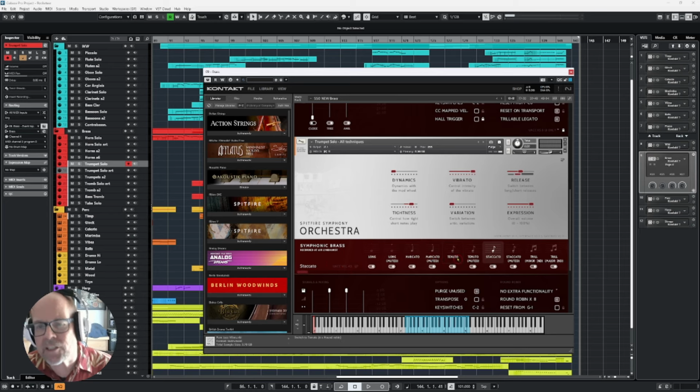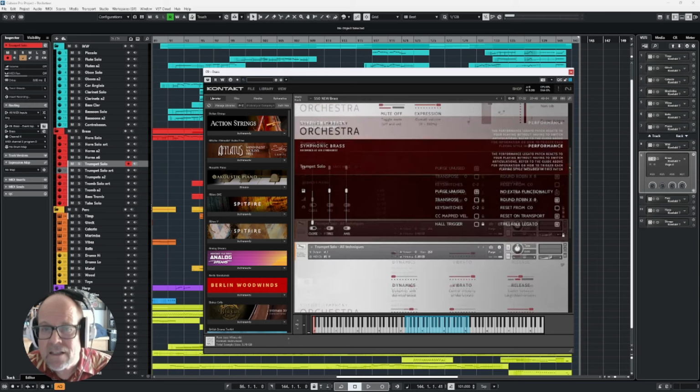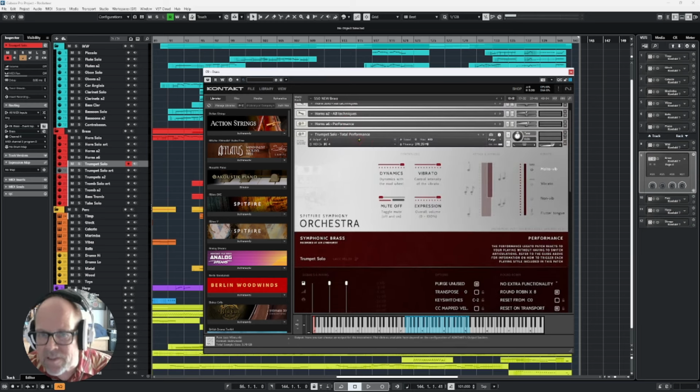So here you can actually now pick specifically notes you need. And I've done this actually at the very end, because there's some triple tonguing and some very short notes, and I wanted a little more control. Also, you can control the tightness, and you can turn them on and off depending on your RAM. This loads like 1 GB of RAM, right? You have vibrato control, everything else you always had, but you have this new performance patch.